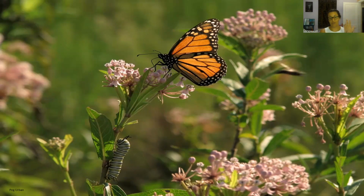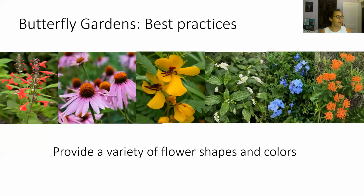So I've talked a lot about the reliance on plants at different life stages, and we can talk a bit about best practices for making a butterfly garden to ensure that you're giving all of the diversity of butterflies the resources they need to survive and thrive in your yard. So first of all, it's important to provide a variety of shapes and colors of flowers. So you can see here, there's all kinds of shapes and colors available, all kinds of native plants that come in different shapes and sizes and colors. And this can attract different kinds of butterflies.